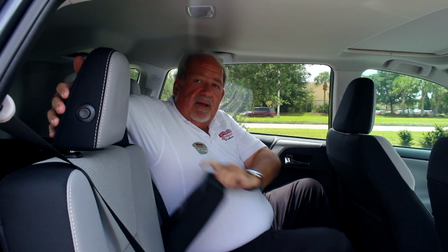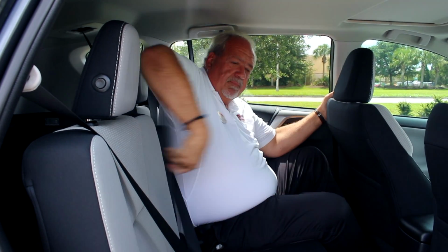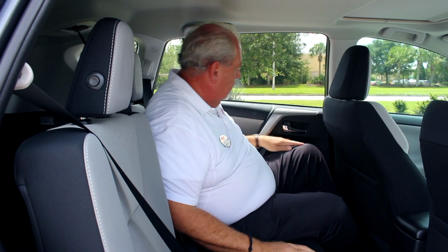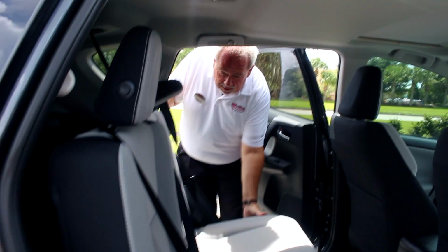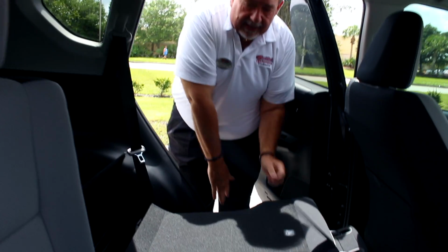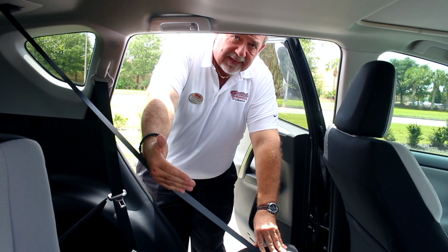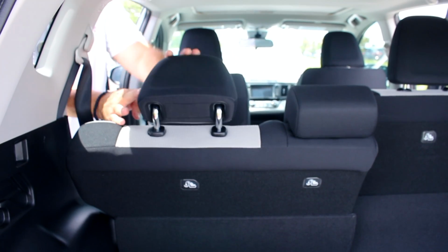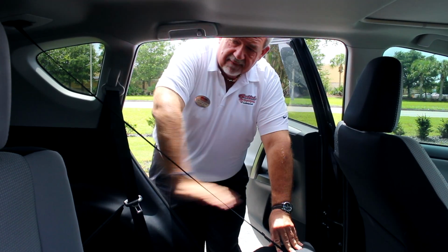You also have the flip down armrest here with the cup holders for rear seat passengers' comfort, plus bottle holders in the door. And these of course flip up out of the way when they're not needed. Now, if I need more storage space, pull up on this handle, and now I can flip this down for extra storage. But as you can see, I can fold down just one side or the other if I still have passengers in the back.